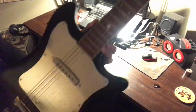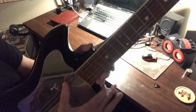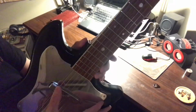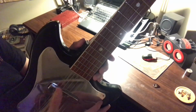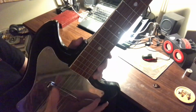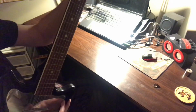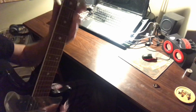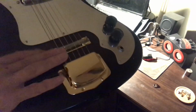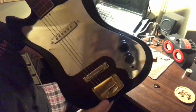The action is really low too, if you look. Really playable. The only place I've got fret buzz is on the 6th string, low E, if I really twang it. And I'd have to adjust the whole bridge up, so I don't know if I'm going to change it. It's not really noticeable when you're playing. It's really not. Sounds great.